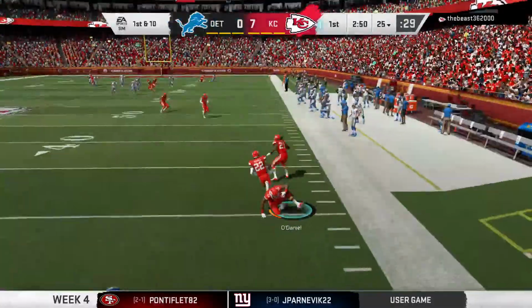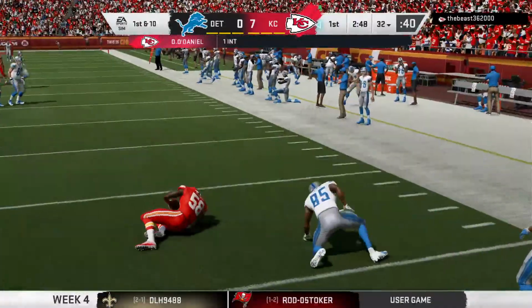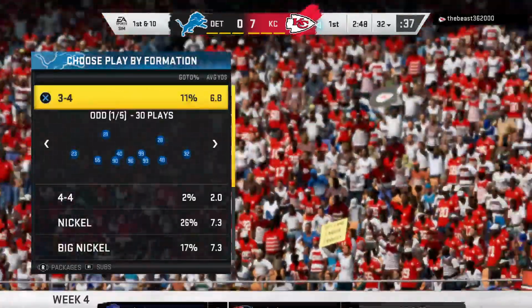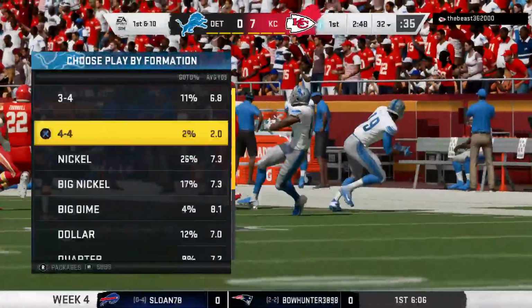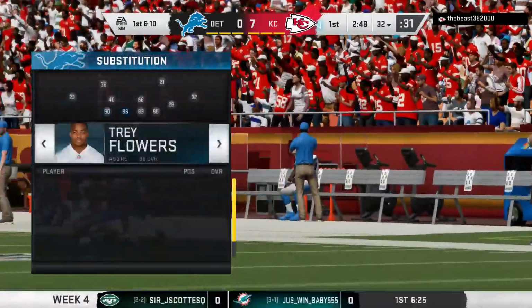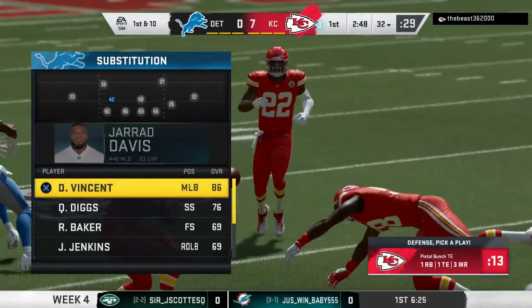Now that'll be tipped and intercepted. Picked off at about the 31. And they are going to set up shop at the 32-yard line. Well, they didn't exactly show patience there, did they? Just down a score, they come out firing right away and compound things by throwing an interception. They put their defense in a really tough spot.